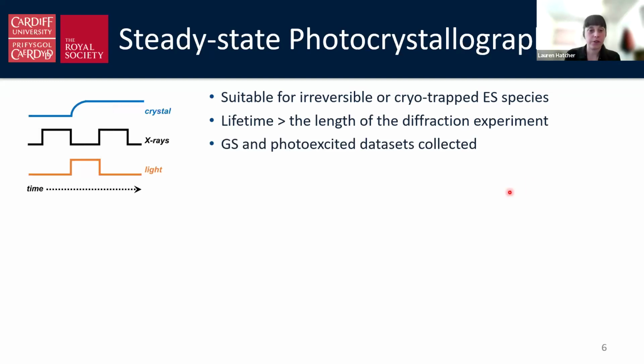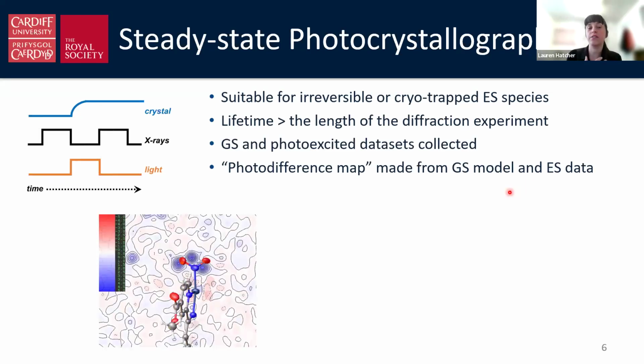So ground state and photoexcited state data is collected. What we tend to do is develop something that's called a photo difference map. Again, we'll talk a little bit about this later, but that's made between the ground state model and the excited state data. And you can see new peaks in that difference density map that correspond to your excited state.